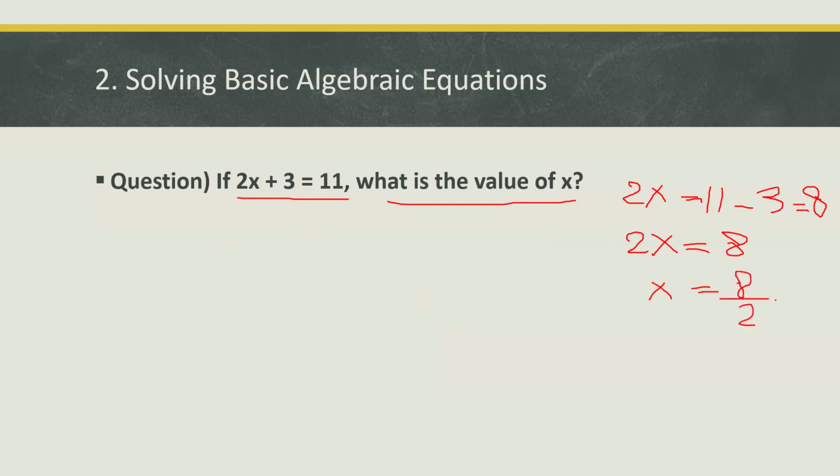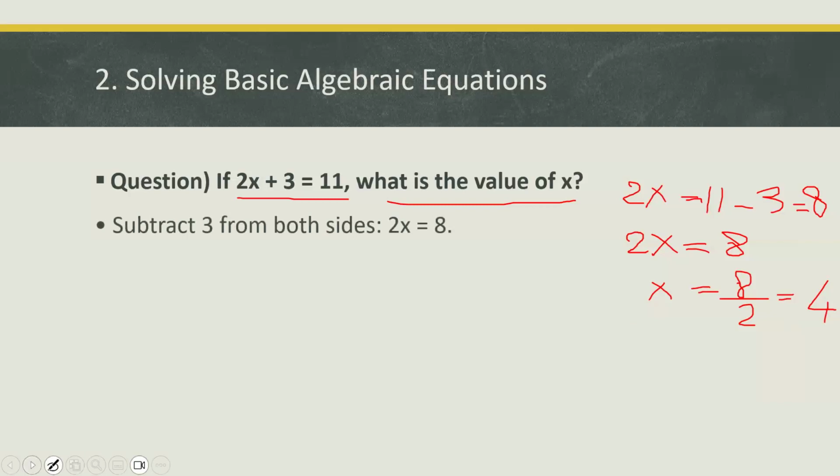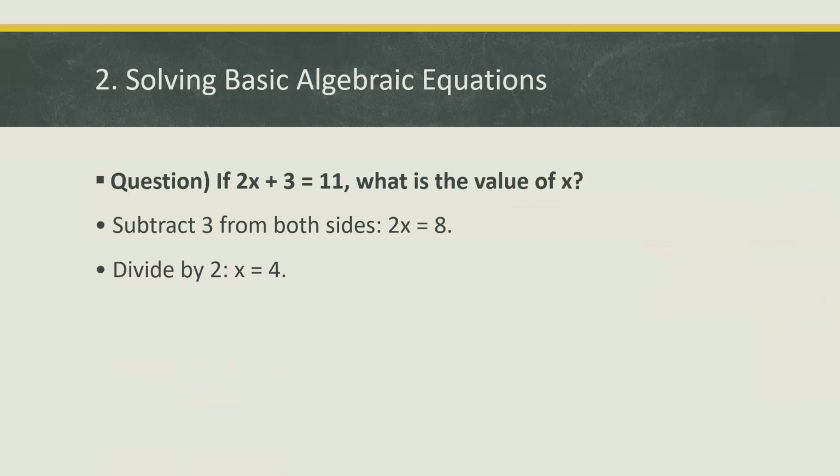Excellent input. Your efforts are commendable. So as you mentioned, and thanks for your input, we subtract 3 from both sides to get rid of 3. Then we divide by 2, and then x equals 4.